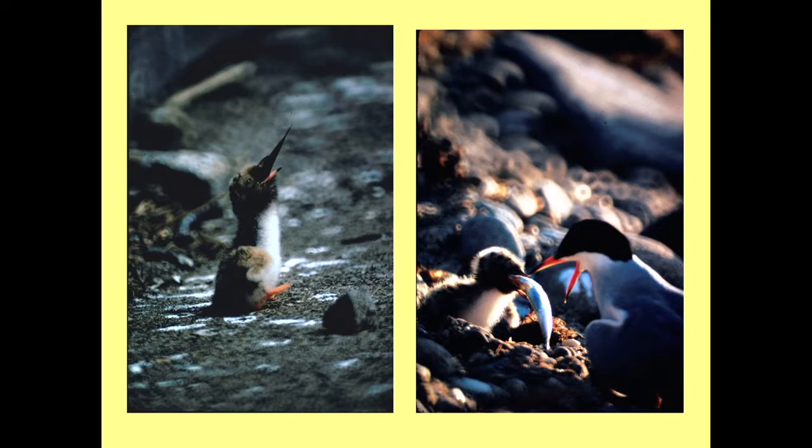fish disappears. This parent is a very good one. You see the chick has the fish hanging out of his mouth. The parent is scolding him and telling him to swallow it, because other parents might come in and rob him. Sometimes the chick is just lifted off the ground when another adult comes in and takes the fish. This happens when there's scarcity of fish.